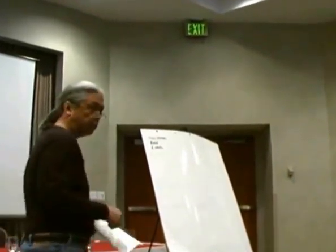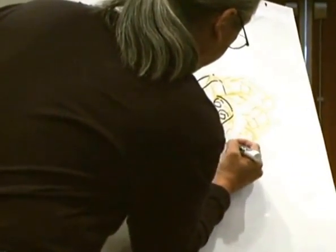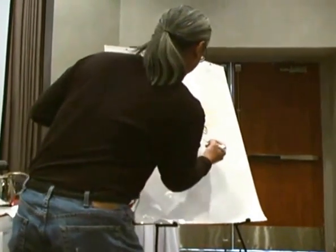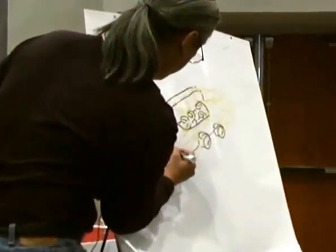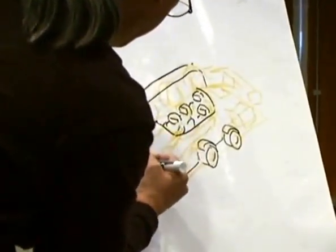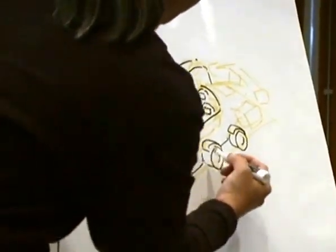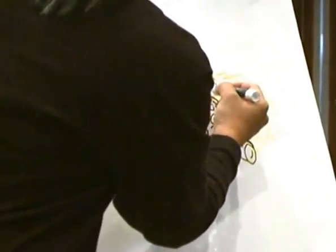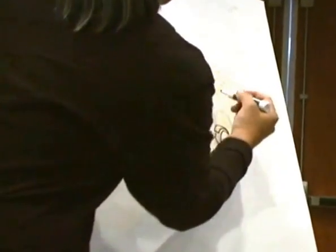Okay, let's see. I'm breaking down here. This is like a nightmare. I wanted a narrower nose, but you can't have it anymore because I... What the hell am I drawing here? Oh, we need no power, just suspension on these.